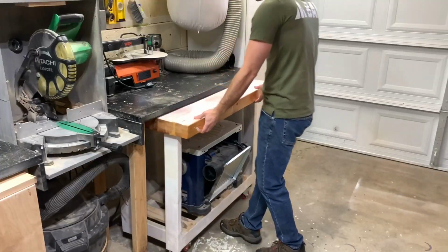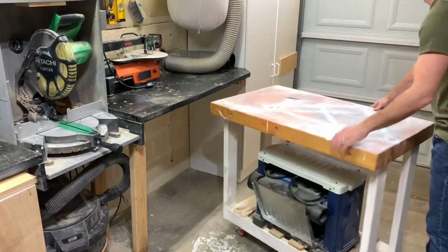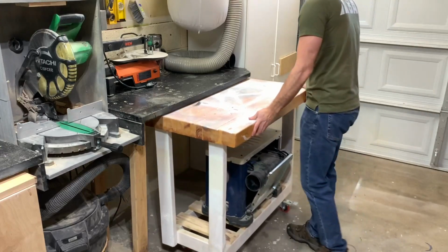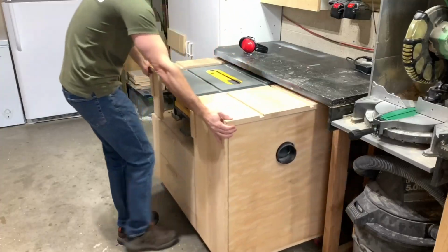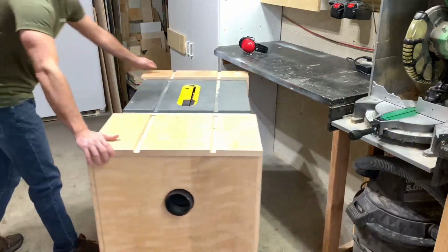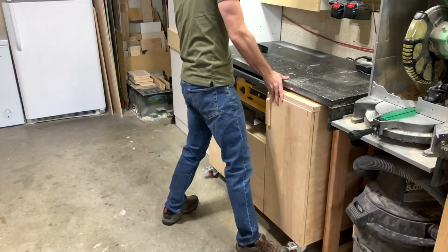Under the right-hand work surface, I have a very basic mobile bench that currently stores my planer. I'd like to add drawers and a vise, maybe some dog holes or T-tracks, and build a flip top for the planer. Under the left work surface is my table saw cart, which was built specifically for this space. I'll put a link to that build video if you're interested in learning more about it.